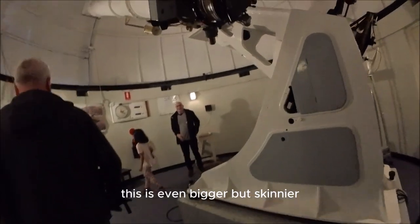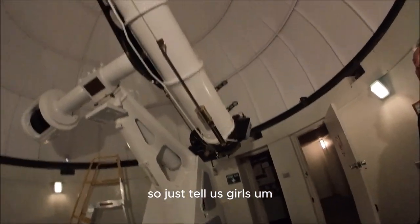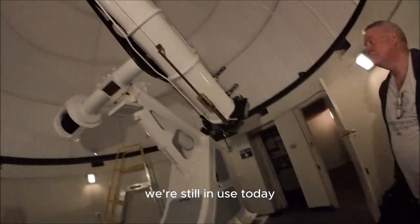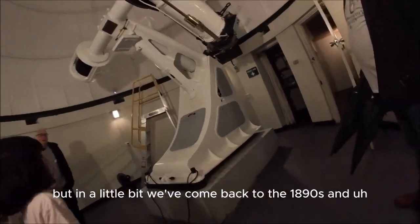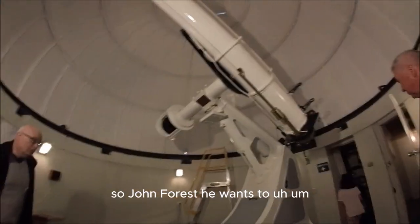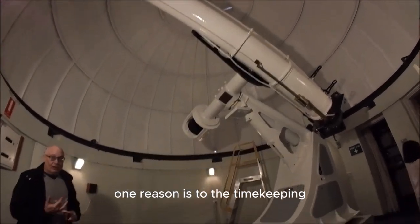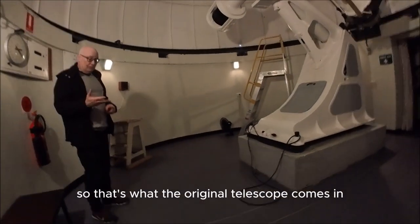This is even bigger but skinnier. Yeah, totally skinny. So this telescope is still in use today. But a little bit of history. Come back to the 1890s, and Sir John Forrest wants to create an observatory in Perth. One reason is for the timekeeping, so that's where the Meridian telescope comes in.